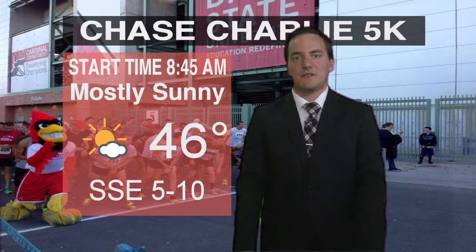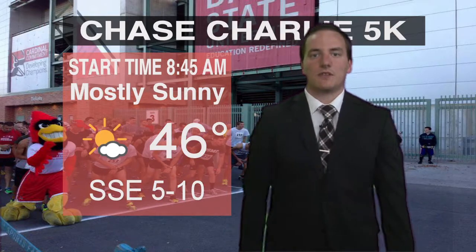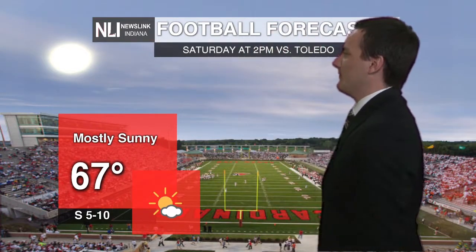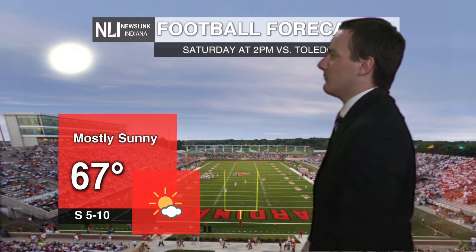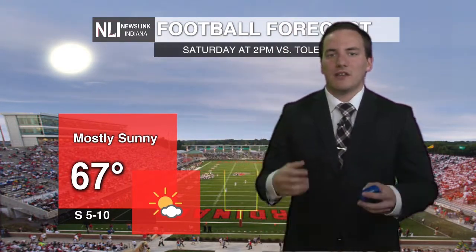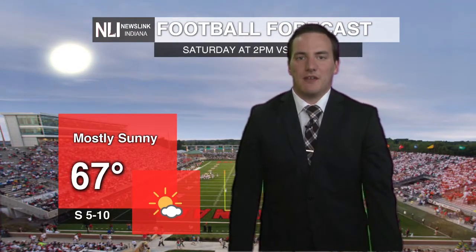The light winds out of the south-southeast may make things slightly cooler, so definitely have that long-sleeve shirt prepared to go for the race. And the homecoming parade following that, temperatures will be in the lower 50s, so it leads to a beautiful day, actually. By the time we get to the football game at 2 o'clock against the Toledo Rockets, it's going to be 67, mostly sunny skies, so you get to ditch that warm layer and just enjoy a beautiful day for the football game.